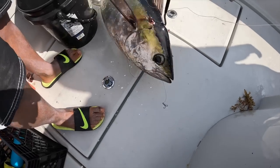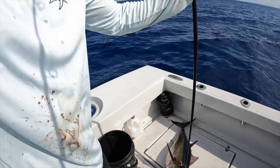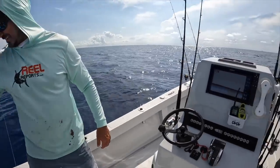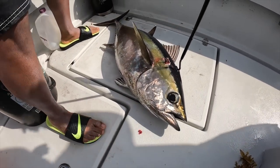Hell yeah, that's a fish. Let's go! Yeah! That's a big fish, dude. That is a huge blackfin. Let me get that rod out of the way. It's a gaff. Holy crap.